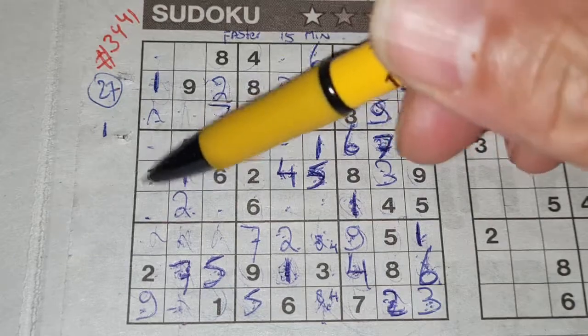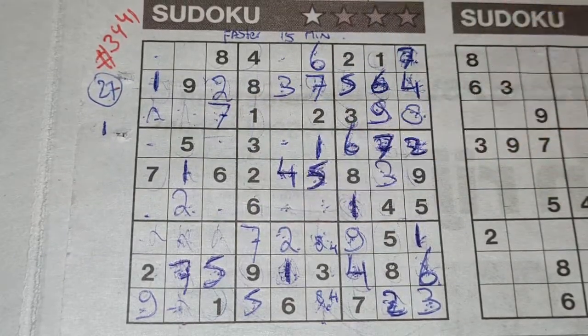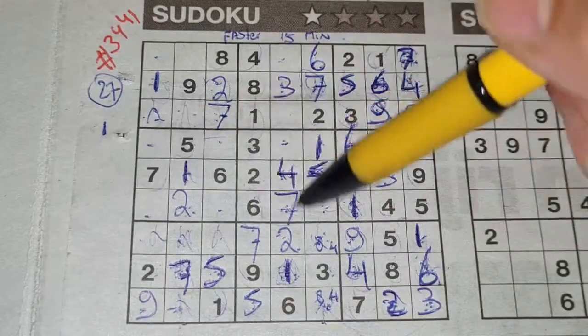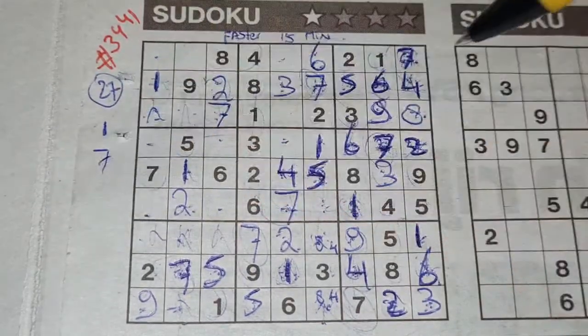7 in this row, 7 in the middle row. So the row below, the only 2 places for the 7 should be here or there. We see there 7, no 7 there. 7 should be there, and all the 7s are used. I can see digit number 2, number 7.